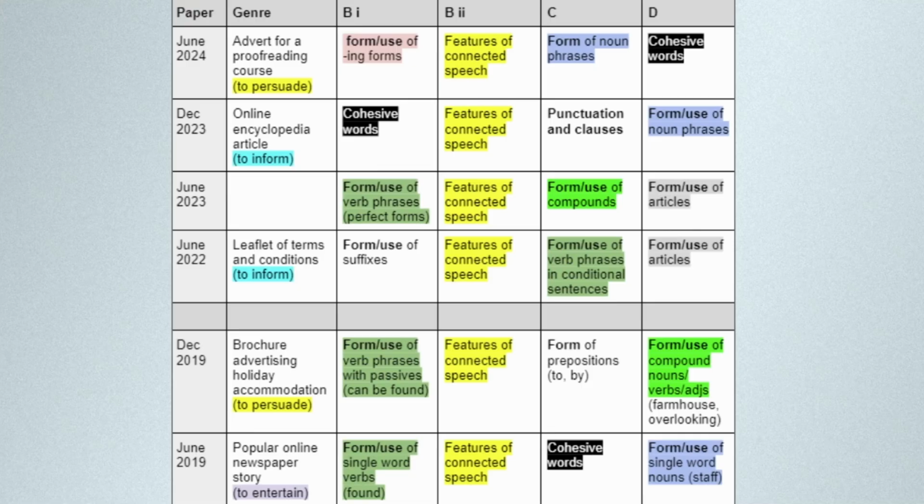And if we look back at the various language points analysed in Task 5 throughout the years, we can see compounds coming up here in June 2023, compounds again in December 2019, single word nouns in the exam before it, and in every Task 5, each of the four main language systems will be represented. Features of connected speech for phonology, cohesive words or articles for discourse, verb phrases and ing forms for grammar, and nouns for Lexis. However, we can also see noun phrases.